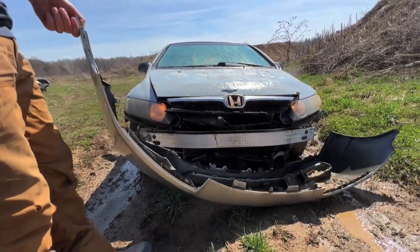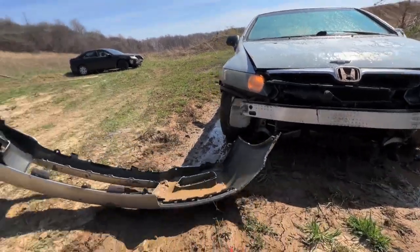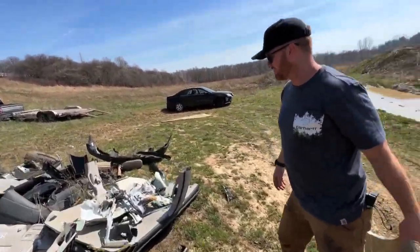Yeah. Headlights look nice, those are nice. I should start a bumper sales. What do you need? We got Chevys, Hondas, Dodges. Any bumper you want, come on down. We got the best prices in town.